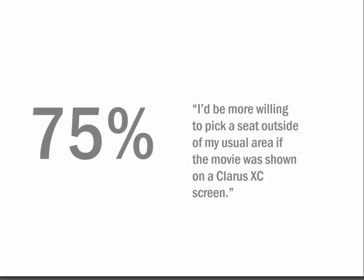They said 75% would be more willing to pick a seat outside of that usual central area if they were watching on a Claris screen. And again, you could see that from Matt's example just a slight bit earlier, where by having light distributed across the auditorium better, and more of those dark blue seats available, the viewing experience is much improved across the whole auditorium.